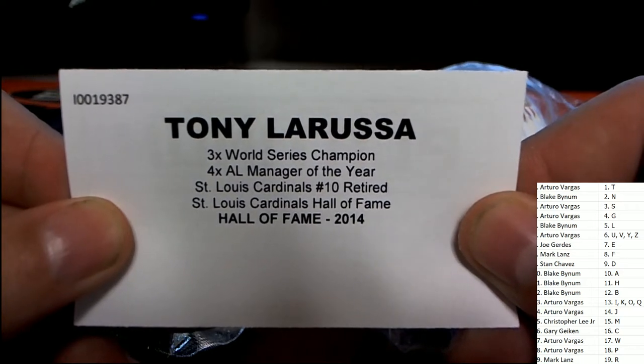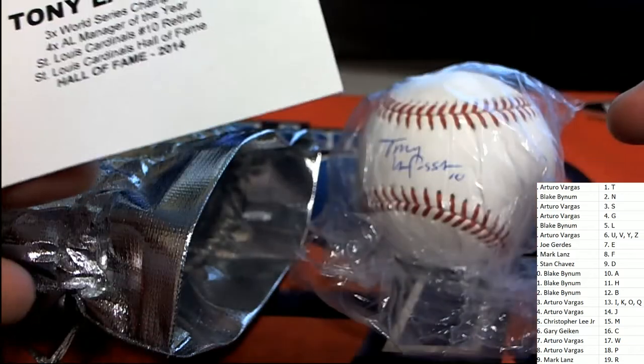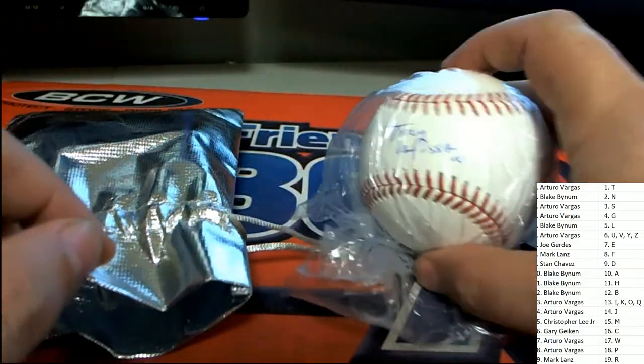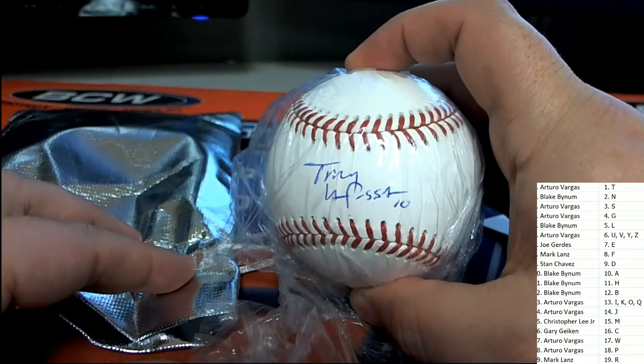Letter L owner, congratulations. Way to go. High five. A very nice Tony La Russa autographed baseball. You're welcome, man. My pleasure. Looks like a great hit. Really nice ball.